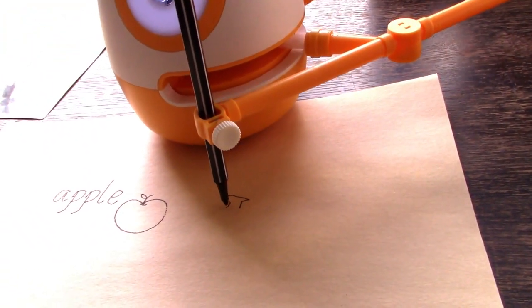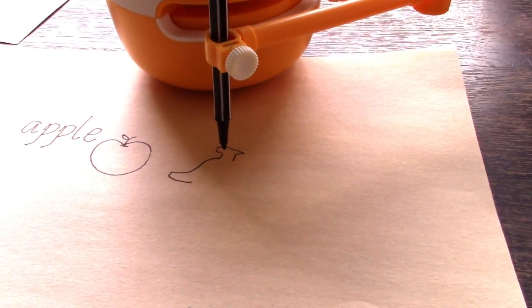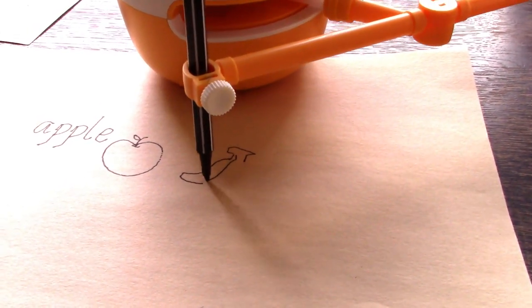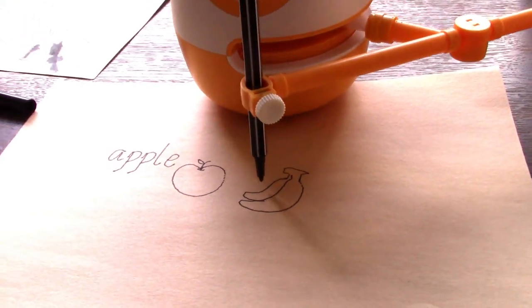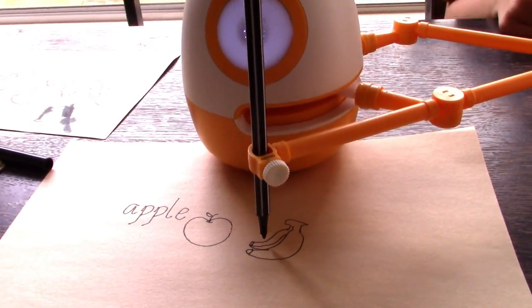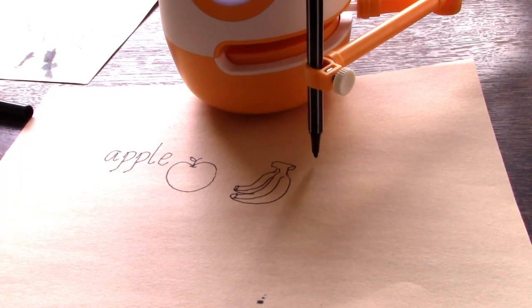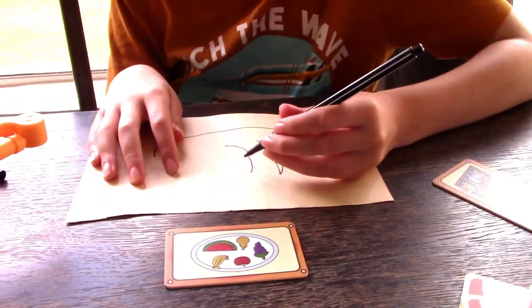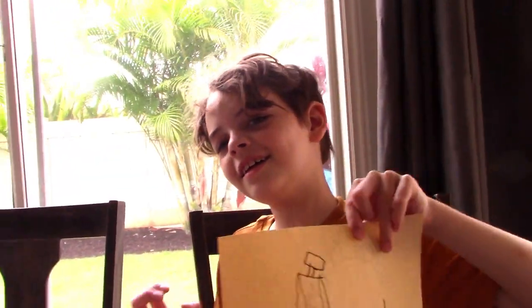Monkeys like these. Banana. The color is yellow. Banana. It's a banana. Now I'm going to draw a banana. It's my banana.